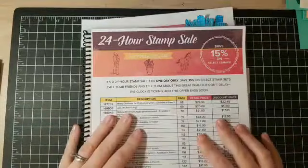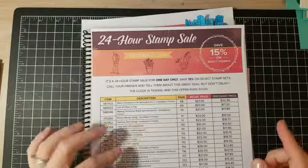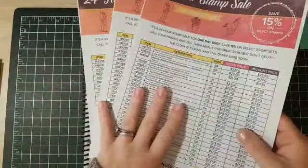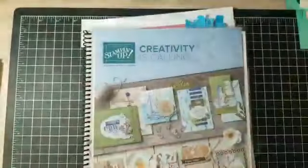All right, coming up this Wednesday, October 23rd, is a 24-hour flash stamp set sale. They have discounted tons of stamps. There are 3 pages, you guys. This is 3 pages. They've discounted tons of stamps from the annual catalog, 15% off, which is fantastic. It's a great deal. So make sure you guys look at this flyer.